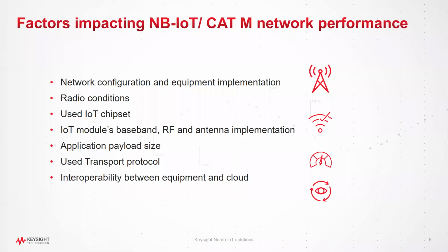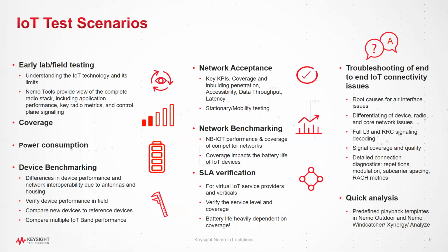We spoke about the data rate a few minutes ago. With NB-IoT, it's up to 250 kilobits per second, whereas with LTE-M or Cat-M1, it is going to be as high as 1 megabit per second. So the payload size is also going to impact the performance. And really the interoperability between all the devices is very crucial as well. So there are different test cases and different use cases that we support today, and really the test scenarios that we see happening in the market as well.